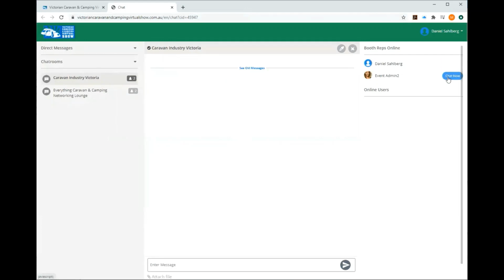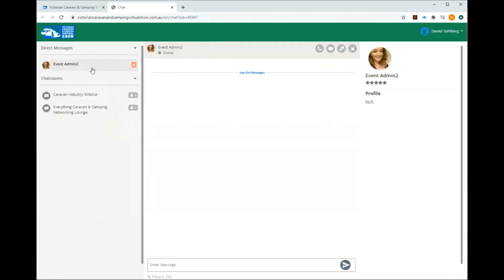So if I go to chat now and say I want to chat with the admin, I'll click the chat and up pops it in the direct messages here. So you can see that's popped up now, and now I can start talking to the admin account. Up the top here as I hover, that's the call function. So you can do a direct call to them. You can also do a video call and edit the colors. So that's all fun and games.